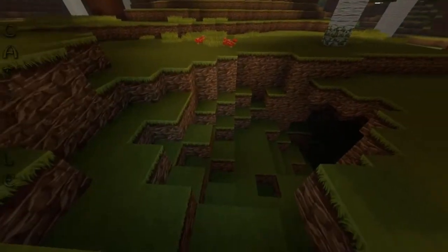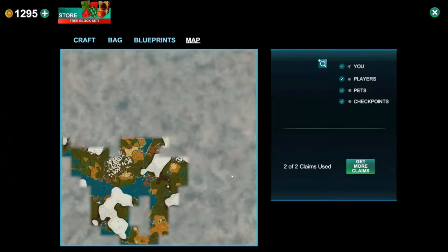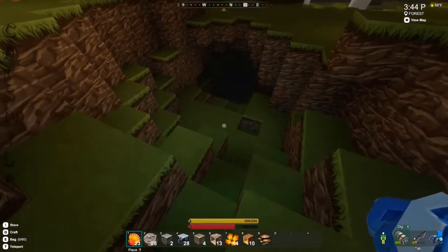So let's go ahead and show you on the map where I'm located. Ooh, just look at these red beauties. Ha! Gonna have to visit over there soon. So as you can see, I'm kind of in the middle here, and I'm off into a new direction, which is so cool. I hope you guys can find this little area if you do love this little cave. And let's go ahead and jump in.